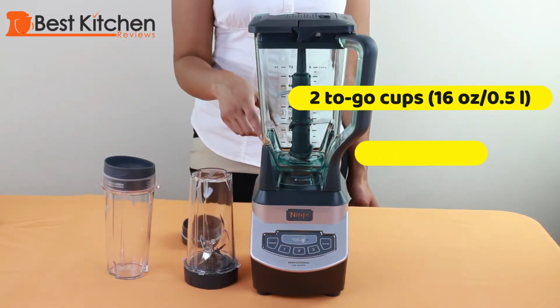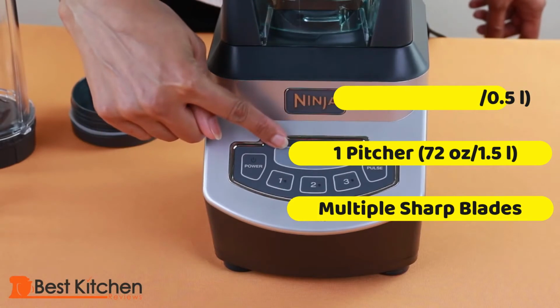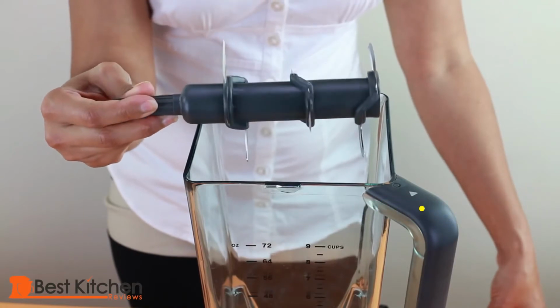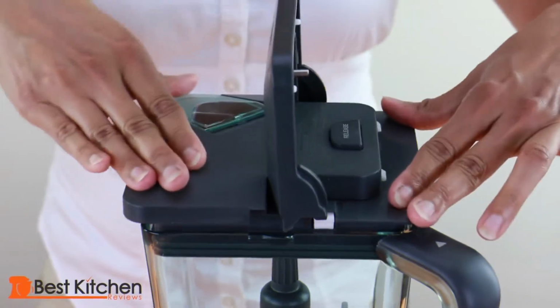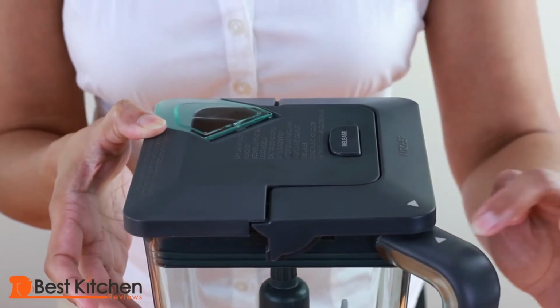The blender's 72-ounce pitcher is a good size, and it has a form-fitting lid and a nice big handle. The multiple sharp blades that run up the core of the blender cup, while befitting of the Ninja name, look both frightening and ridiculous. When it's running, the blender is jet engine loud. Indeed, the Ninja blender does a great job with all kinds of blending needs, including crushing and pureeing for smoothies.